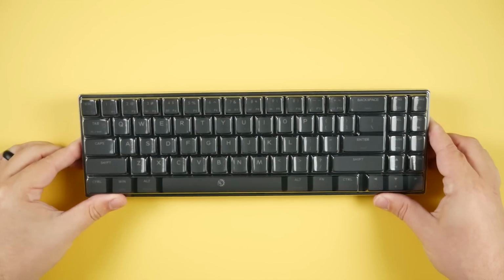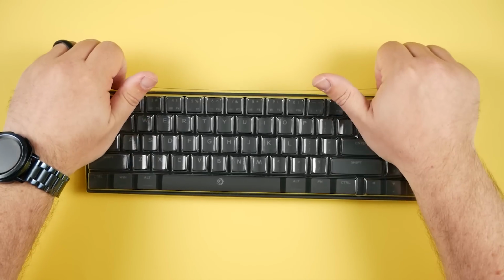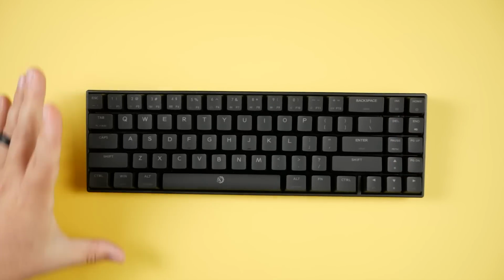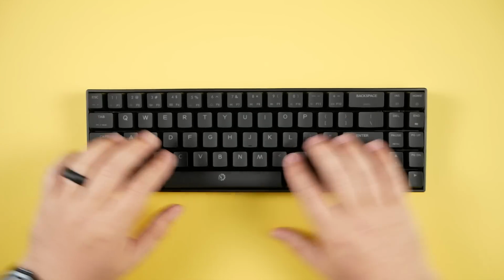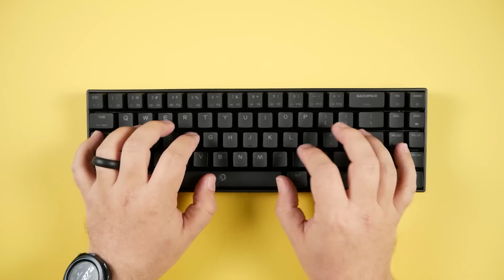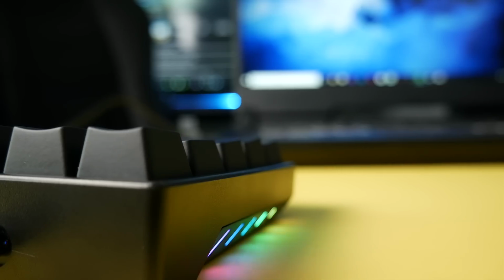This is a keyboard that's about 60% the size of a full-size keyboard, so this one gives the illusion that it's a lot more portable, which it is. I found that this was great to use with my laptop, especially because most laptop keys are just not as good as the ones you're used to typing on in front of a desktop.